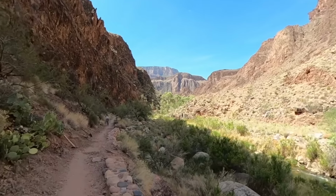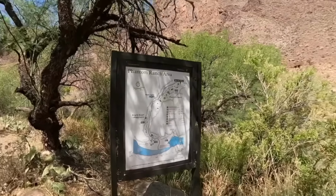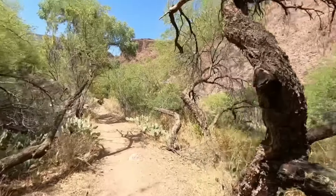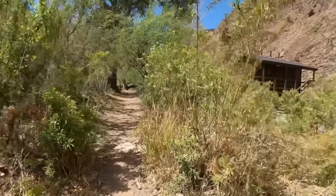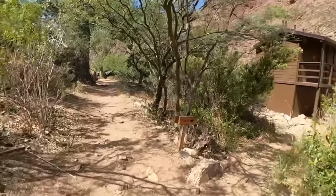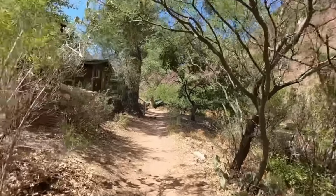And there's the South Rim. We'll be going up that shortly. But here's the beginning of Phantom Ranch. And Phantom Ranch is, there's cabins down here, there's a campground at Bright Angel, and there are private residences for the Park Service, so please be respectful as you go through here. There's a toilet up top, but otherwise we're going to go through to the main area.